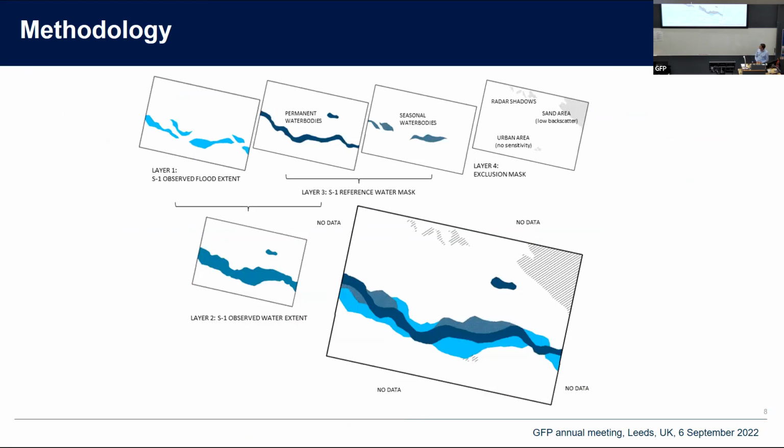So this summarizes also how this product is combined with the other products that I briefly mentioned. You have the flood extent map on top on the left. You have the permanent water bodies map. You have the seasonal water body map from the months in which the acquisition took place. And you have this exclusion layer, which is a combination of different layers: radar shadows, urban areas, and dry areas. You combine all this into one map that gives you the water extent, the seasonal water bodies, and excluded areas.